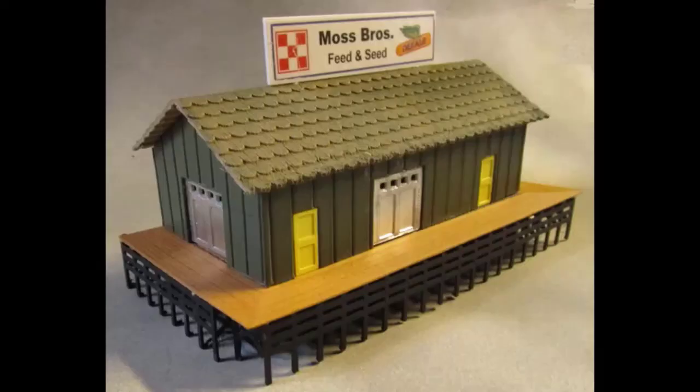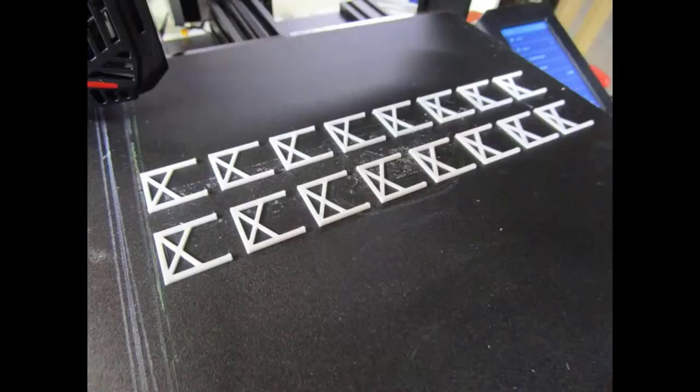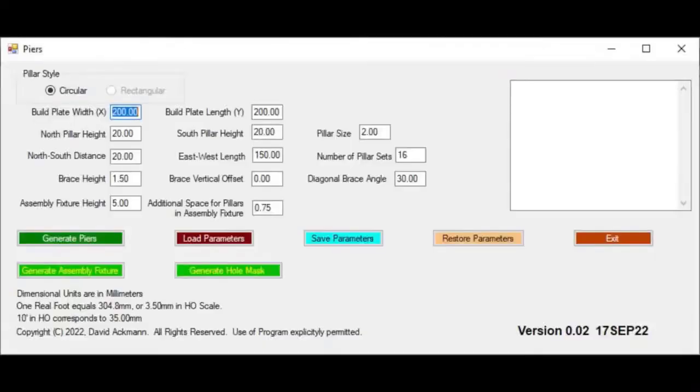I wanted a way to create supports for docks, loading docks, fishing docks, and maybe even back porches or balconies. Nothing fancy, just sets of legs with diagonal cross bracing between legs and stringers between the leg sets. So I wrote a generator for this task. Things worked out best when I printed leg sets horizontally and then assembled them in a fixture.